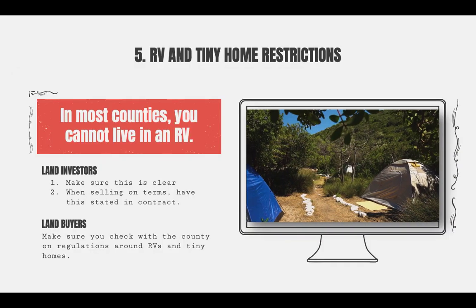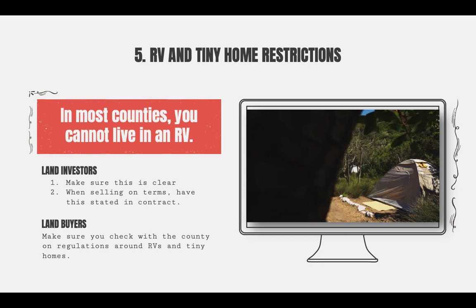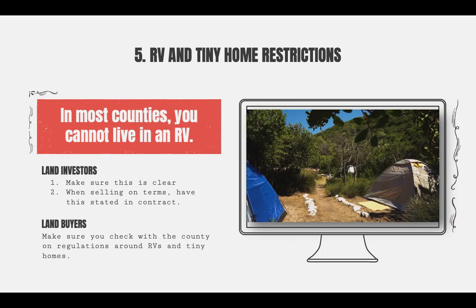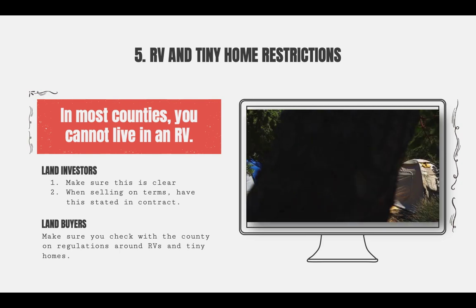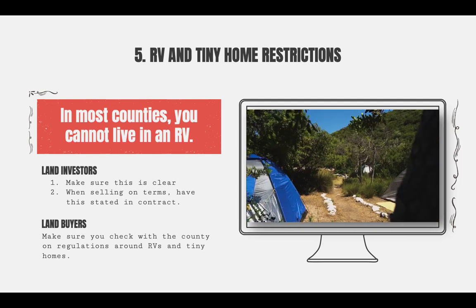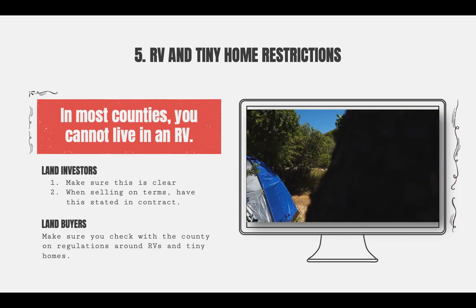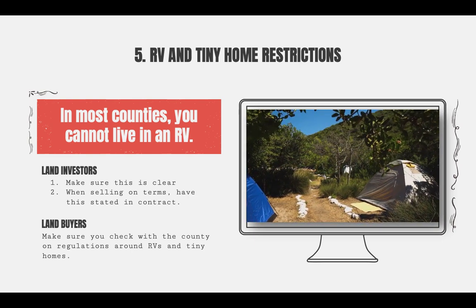And finally, RV, tiny home, camping restrictions. It's very important to note that in most counties, especially in Florida, you will just not be able to live in an RV, and this is a kind of blanket regulation for the county. Not everyone knows this. Sometimes land buyers think that an affordable way to move to Florida would be to buy a cheap parcel of land and bring an RV up and live in an RV. In the vast majority of counties, you are not able to do this. So keep that in mind when you're shopping for land in Florida.